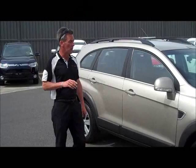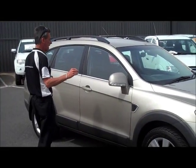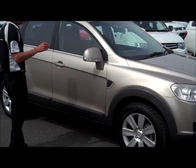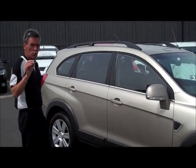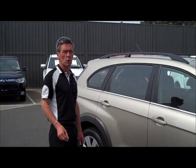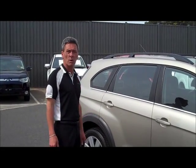So just in summary, I hope this gives a really good idea of the quality of the car. 5-star ANCAP safety rating, all the airbags, 8.6 litres combined per 100 Ks. A really economical, safe 7-seater for all the family to enjoy. Hope this has helped you, give you some information and shown you the quality of the car.